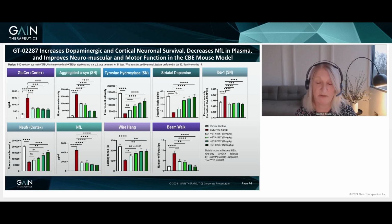We've heard a lot about aggregated alpha-synuclein in this meeting, and in our model, we see a big increase in aggregated alpha-synuclein, and we're able to prevent this with our molecule. Likewise, we see a decrease in the number of dopaminergic neurons. We see this with tyrosine hydroxylase staining. Tyrosine hydroxylase is an enzyme important in the metabolism, or the making, of dopamine, and we're able to prevent the loss of these dopaminergic neurons. Maybe unsurprisingly, because we're losing dopaminergic neurons, we also lose striatal dopamine, which we can prevent with our molecule.